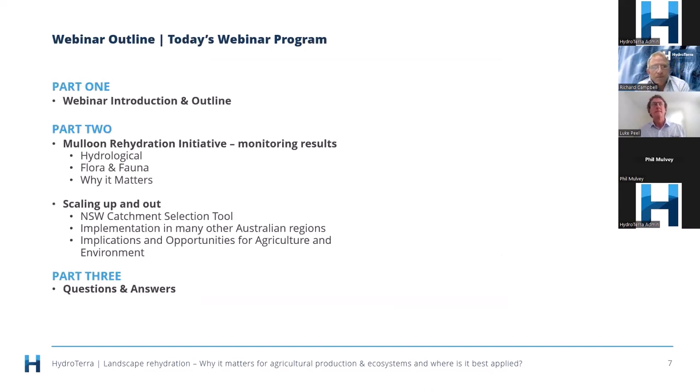Okay, so here's our program for the day. Part two, Mulloon Rehydration Initiative, monitoring results. Luke's going to present on hydrology, flora and fauna, and why these results matter. He's also going to present, interestingly, on a project that we've been involved in, which is about looking at how we work out where this approach should be undertaken broadly. We were fortunate to get some funding from the New South Wales government to develop this New South Wales catchment selection tool, which is a project that HydroTerra has worked on with Luke and the Mulloon Institute over the last, goodness, must be at least 12 months. That's been fascinating to look at what needs to be evaluated to really work out your maximum return on investment for putting in these sorts of leaky weir structures that Luke will be talking about.